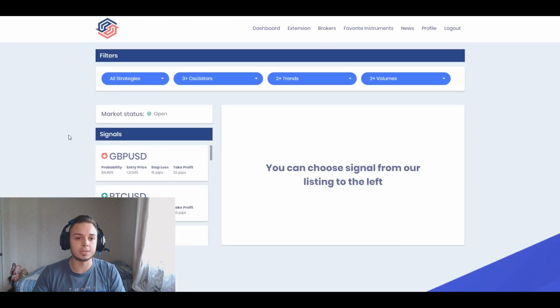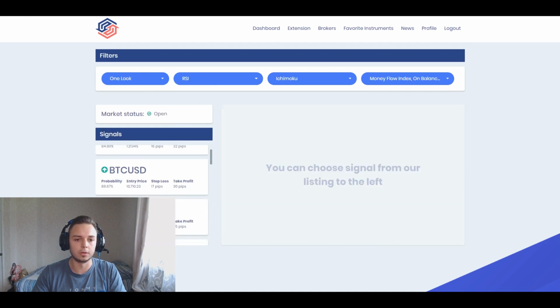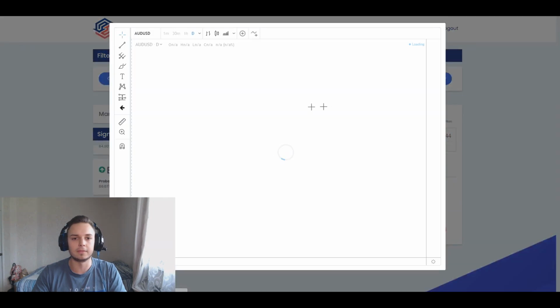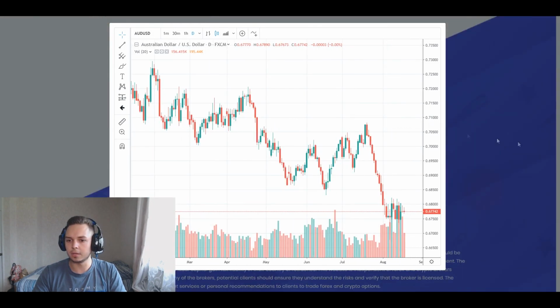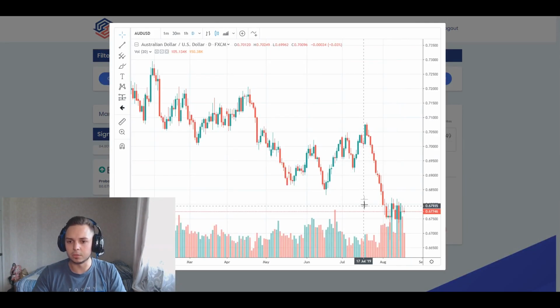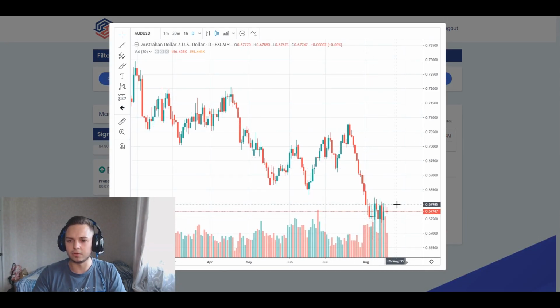So going back to our dashboard, GBP USD is still there. We can obviously mess about with these. I really don't like messing about with them, but let's have a look at one look. So AUD USD is on one look. AUD USD inches lower as sellers look poised to regain near-term control. So let's have a look at this chart, by the way. Okay, and it's apparently a sell signal, so let's just have a look real quick. Obviously it's on consolidation phase.